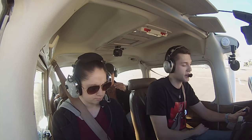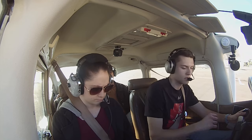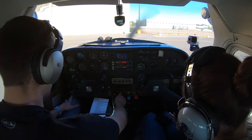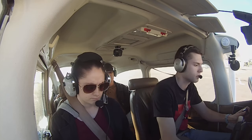Ground, good morning, Skyhawk. Skylane 1-9-9-8 Mike, up the Delta Ramp, information Lima, ready to taxi. Skylane 1-9-9-8 Mike, Scottsdale Skinner, runway 3, taxi via Alpha. Runway 3, taxi via Alpha, 9-8 Mike.